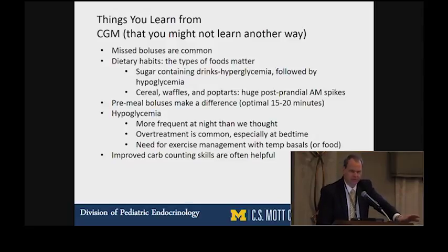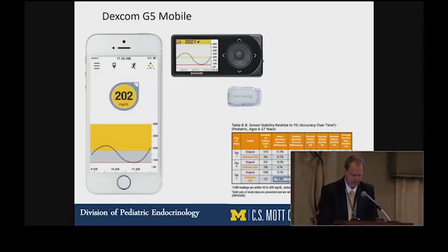So we're able with CGM to see the kinetics of the way your sugar gets absorbed and how it compares to how your insulin gets absorbed. Pre-meal bolusing clearly makes a difference. Now, I mentioned at the beginning this new insulin called Fiasp that you can give after the meal. That's going to radically change this. But as far as we are concerned right now, the insulins that we have available need to be pre-meal.